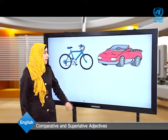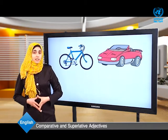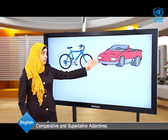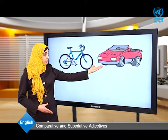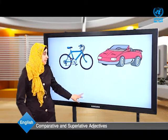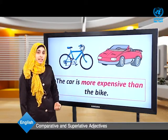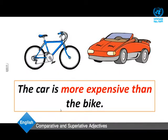Now let's see some examples. The car and the bike. Which one is more expensive? The bike or the car? The car or the bike? Which one is more expensive? Great. The car is more expensive than the bike.